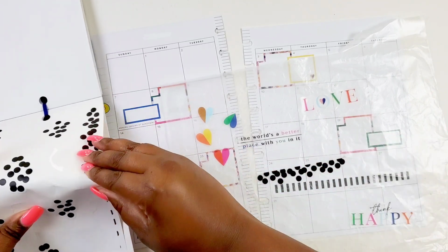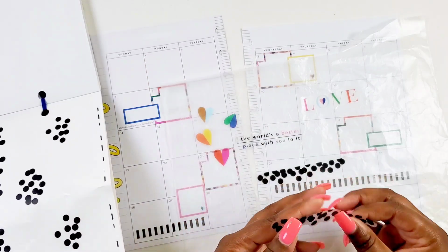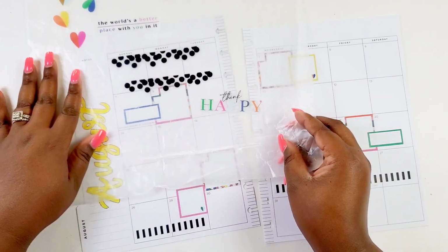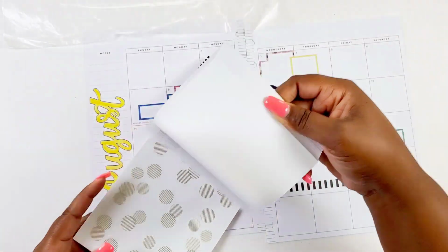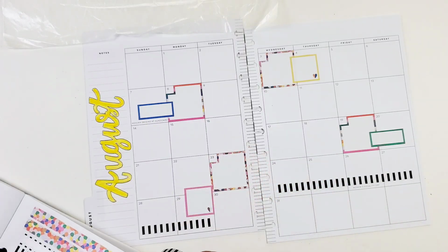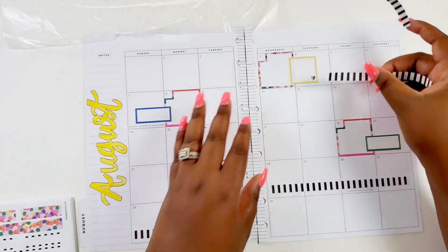Because they are cut down to where they kind of fit at the edge of a page or a box, I was thinking maybe I could put them across. But I didn't like that it kind of stopped. I wish they were a little bit longer, and that may have worked for me. So instead, I'm going to pull these two stripe pieces that I have left and see what I can do with them first.